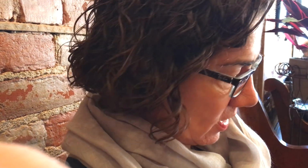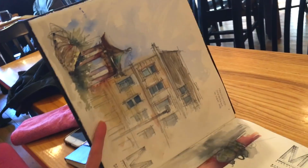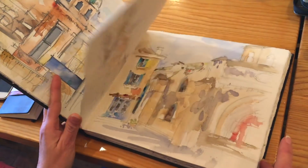So I found some interesting ones, a bunch of them that I don't like. But my favorite one is this one here. Yeah, let's talk about this. Wow, that's a big one. It's a wonderful paper. It's a beautiful format. I love it, but it's too pricey. It's a Saunders Watercolor that I bought in Manchester, but here in the US I can't even find it.